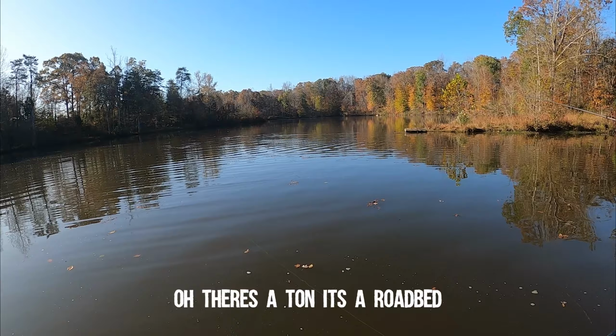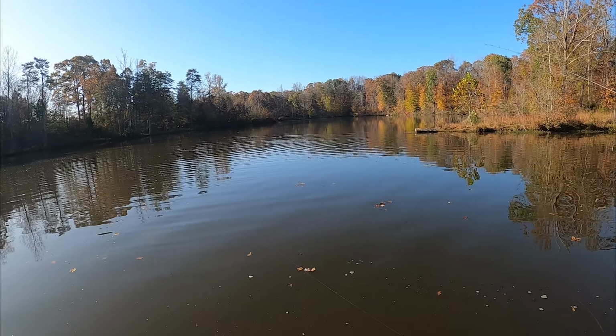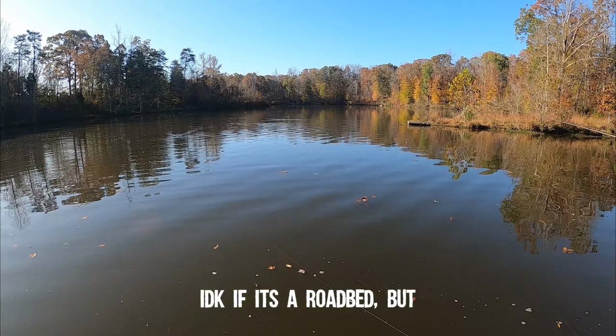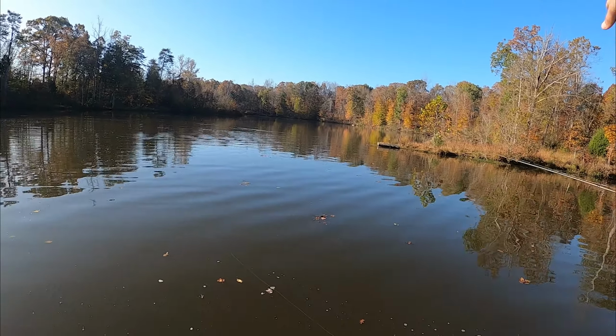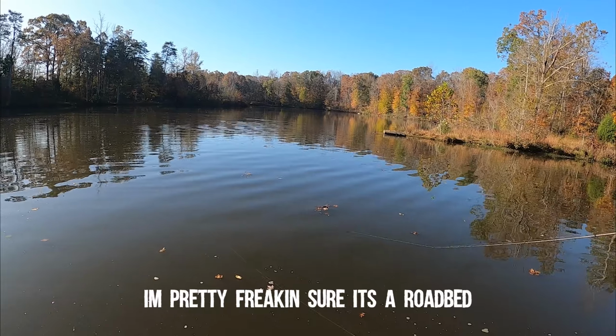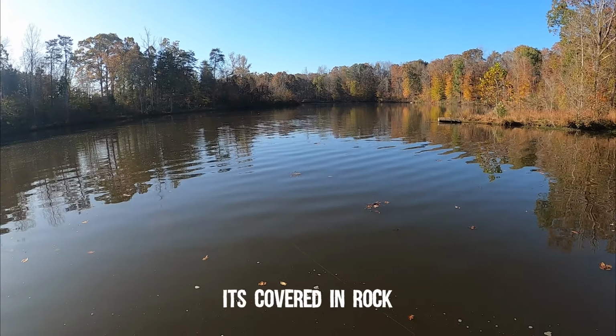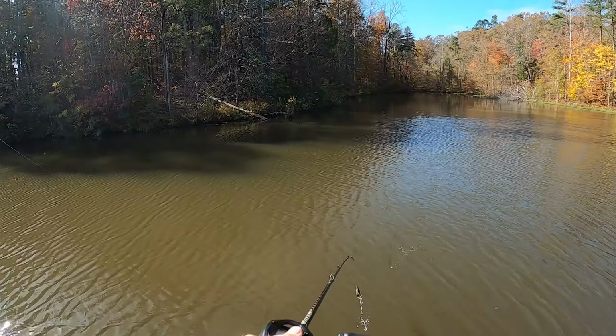Is there a rock down here? Oh, there's a ton. There's a roadbed. Okay, yeah, that's what you're pointing at. I thought you were pointing back there. I don't know if it's a roadbed. It's something. It looks like a roadbed. That looks like a clearing and all that. I'm pretty sure it's a roadbed. It looks like it's covered in rock.